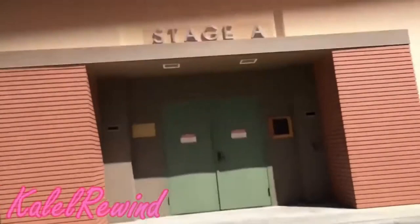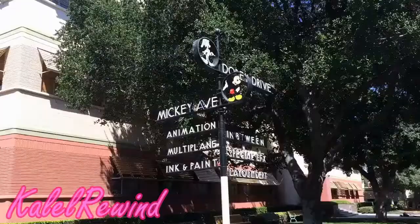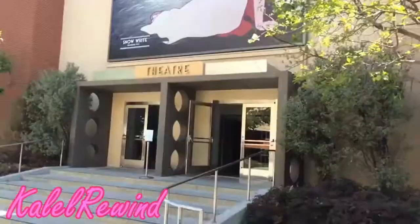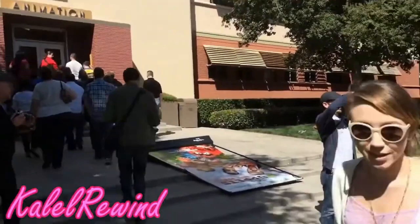Yeah. So we're on the lot, which is really, really crazy. This is a cafeteria where Walt Disney would eat with his employees every day. So crazy. Just standing here is giving me chills. It makes me so happy. Going in the original animation studio that Walt designed. He was in here every day working.